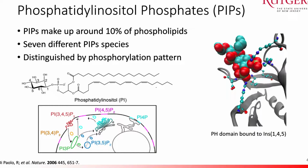What happens is these PIPs are made from inositol, from PI, and then they're decorated by a very tightly regulated and complicated set of enzymes, kinases and phosphatases, mutations in which are known to cause large numbers of cancers just because of how important these signaling pathways are. But basically what I've been focusing on in my group is understanding how these PIPs present themselves on lipid membranes and how the proteins that interact with them are controlled by those interactions.